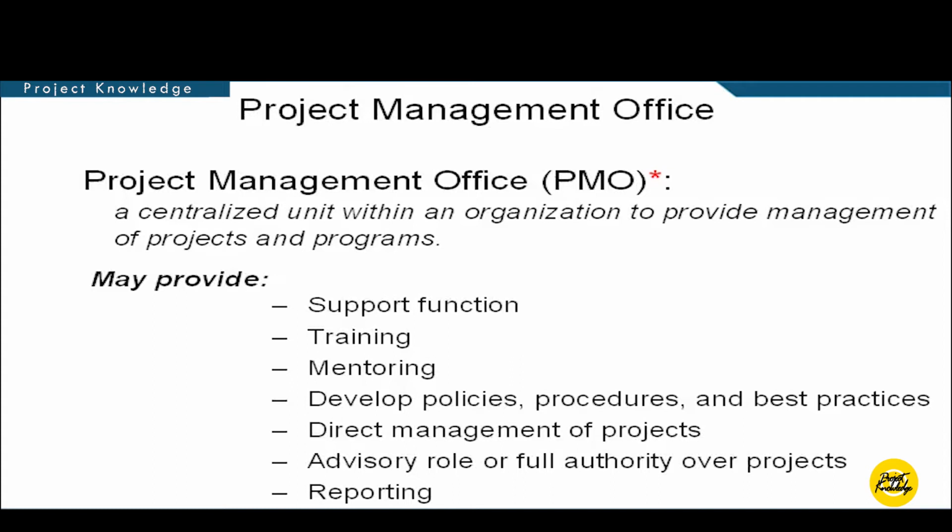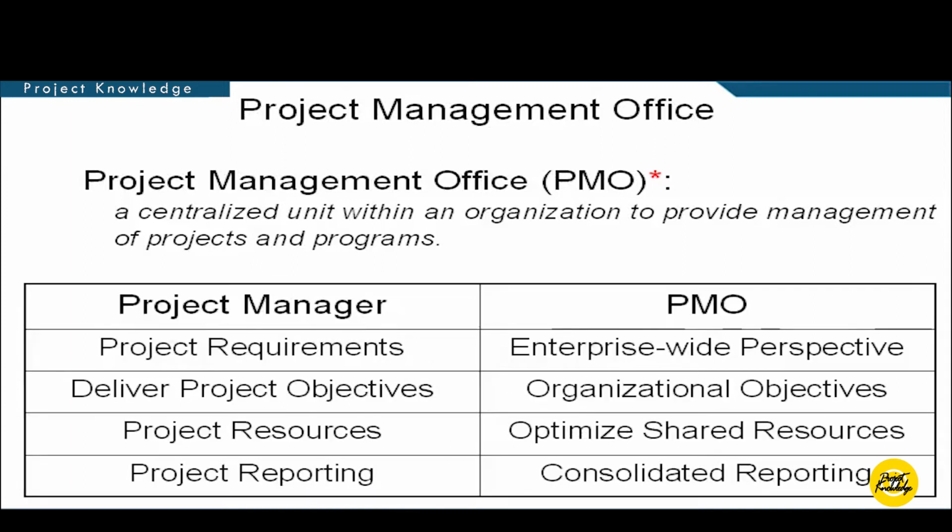I'd like to take a moment to explain the differences between a PMO and a project manager. There is a difference between what a project manager does and what role a PMO is responsible for. For clarity, I'd like to first mention that typically the project manager does report directly to the PMO if a PMO does exist within the organization. As you'd expect, the PMO and project manager have different objectives.